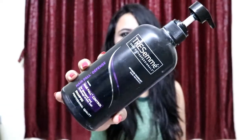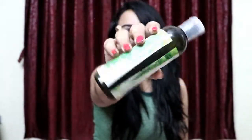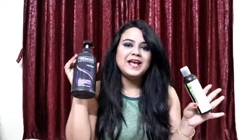Now currently I am using two kinds of shampoos, and the first one would be THBD Hair Fall Defense Hair Fall Control Shampoo, and the next one is from the Body Shop, Rainforest Shine, Rainforest Brilliance. As you can see, I've almost used it up. So these two are my current favorites, and I am using them right now for this cycle.